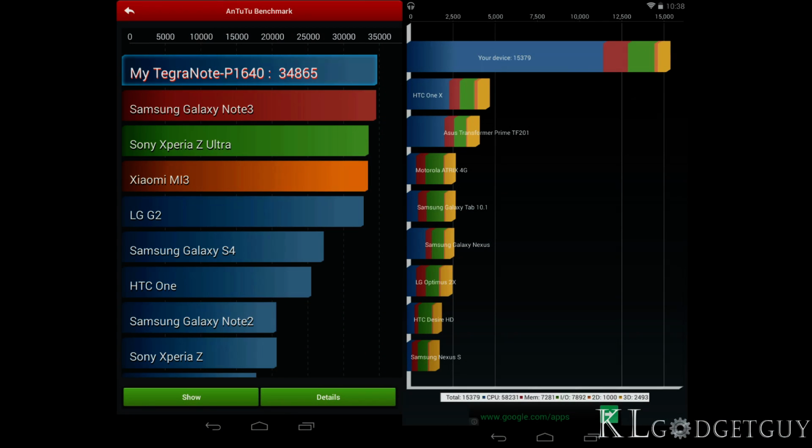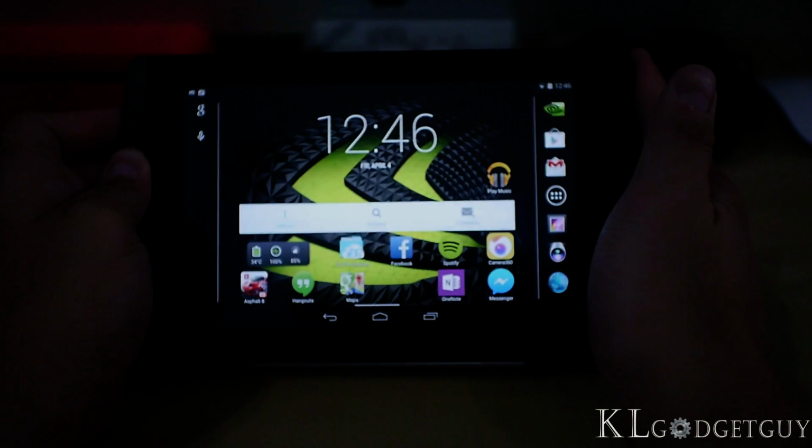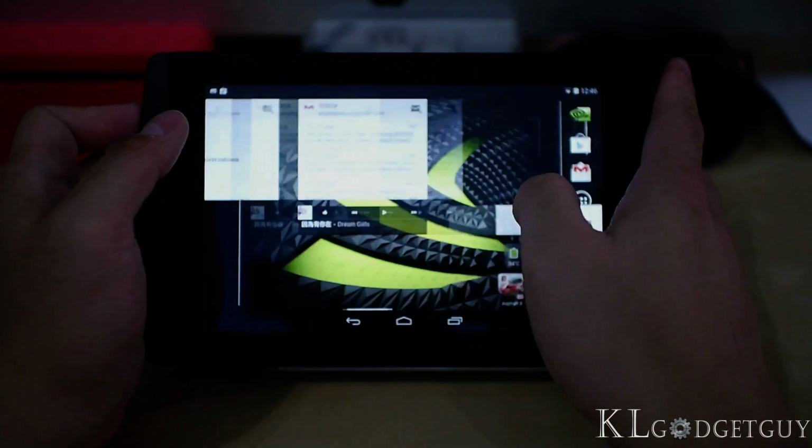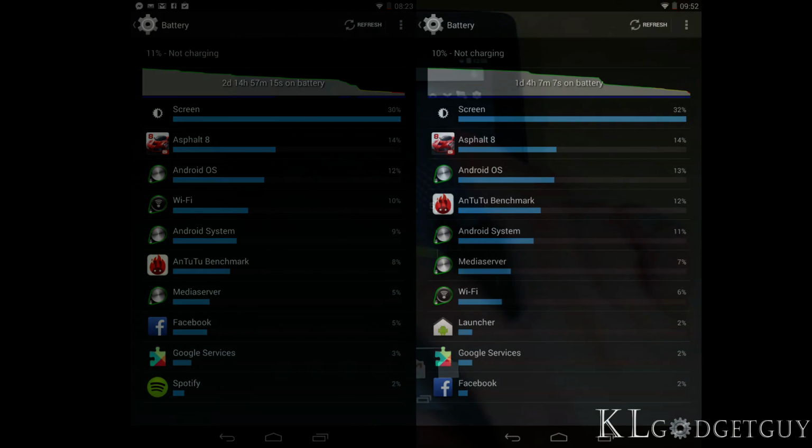Benchmark results on the Tegra Note 7 show results on par with Snapdragon 800 devices today. However, we do face interface refresh at times due to the insufficient amount of RAM. Battery life is also pretty reasonable, lasting a day and a half on light to medium usage and not more than 3 days on very light usage.